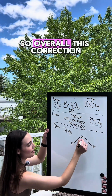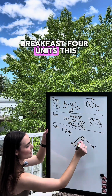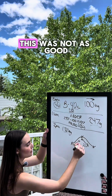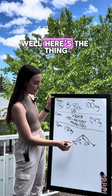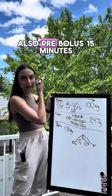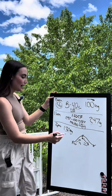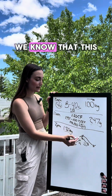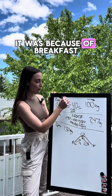So overall, this correction, 3 units, breakfast, 4 units. This was good. This was not as good. What does that tell us? Well, if our carb ratio was 1 to 10, and let's assume we also pre-bolused 15 minutes, let's assume we did everything we should have done correctly, then if 3 units is what you needed to correct that, we know this high blood sugar was not just a high, it was because of breakfast.